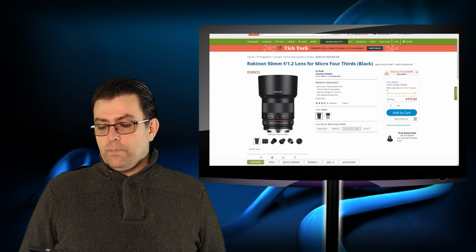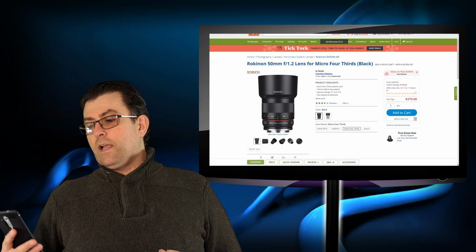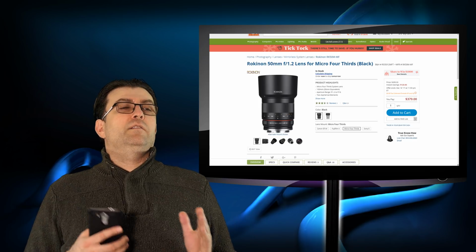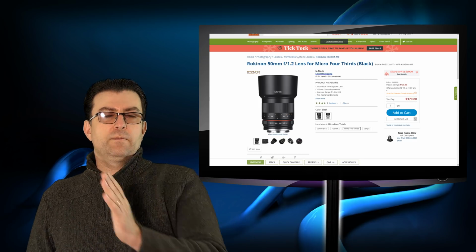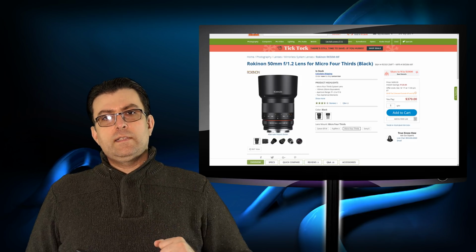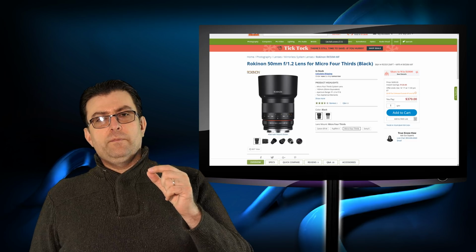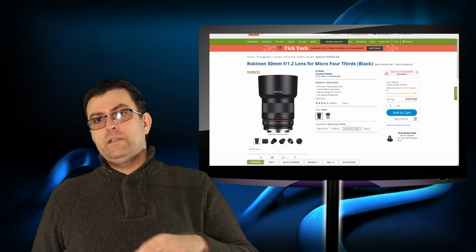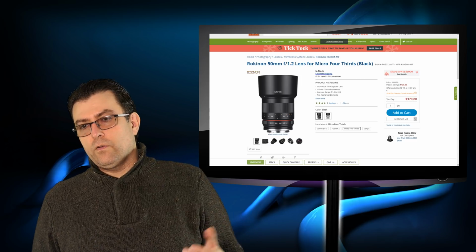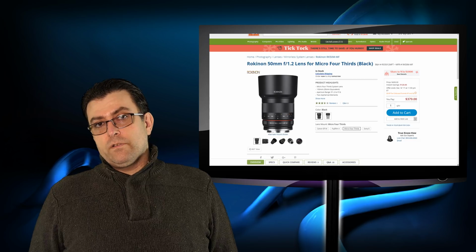And the second manual prime is a Samyang Rokinon 50mm f1.2 lens for $380. Now here the Sony users are a little bit at an advantage because this is available for Sony as well as for Micro Four Thirds. But the Sony users, obviously, will have shallower depth of field, because f1.2 on an APS-C will have shallower depth of field than f1.2 on a Micro Four Thirds. So here you have the advantage on the Sony side.